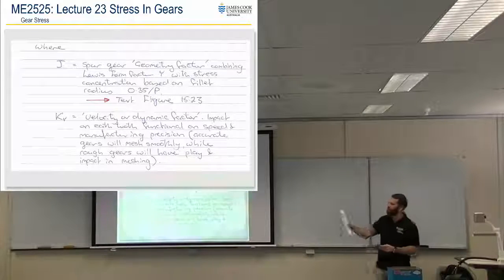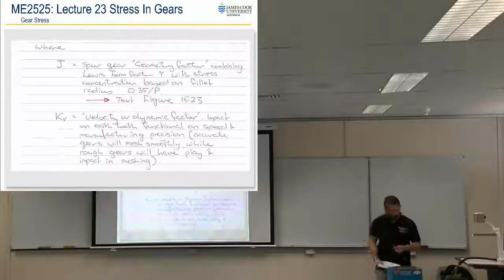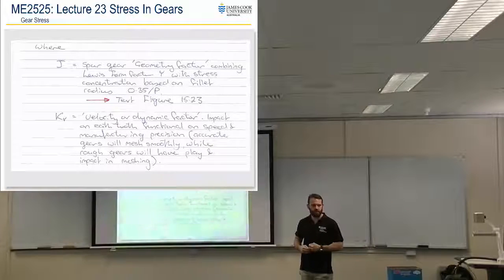And there are two plots, one for 20 degrees contact angle and one for 25 degrees. If you have a different contact angle than that, you'll need to go and find a different table for that J factor. Everyone good with what J is? Easy enough to find, you just read it off the table.